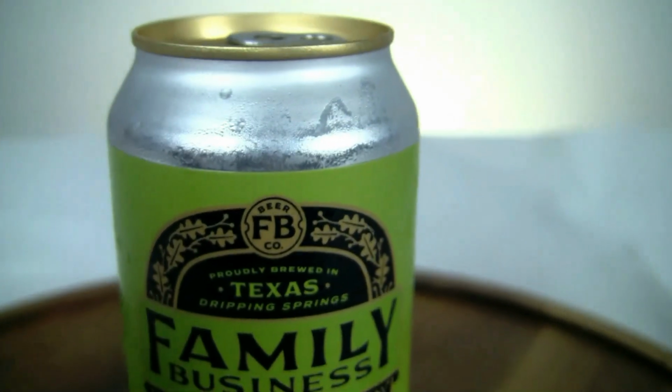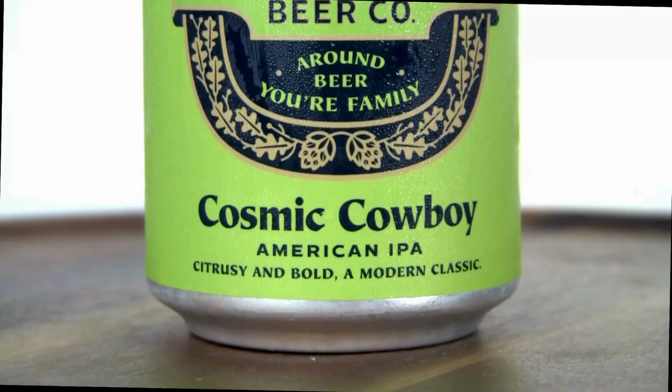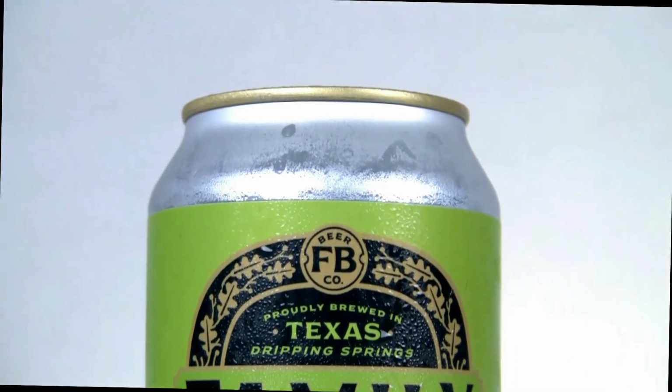And now I'm ready. Next up, guys, we got the Cosmic Cowboy American IPA. I love the name itself, Cosmic Cowboy. I think of Han Solo or something, because you know he's like a rebel, outer space, Star Wars. I like Star Wars. So anyways, same design, guys. It's got the label, it's got the name, the Cosmic Cowboy American IPA, and it's got the same big old sticker stamped right on there.